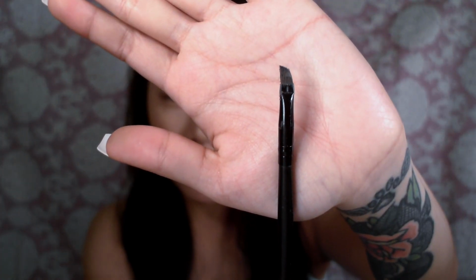I've never used a gel kind before. Usually I just go in with an eyebrow brush that looks like this, pretty simple. And I used the Anastasia Dip Brow Pomade. Yeah, what a mouthful.